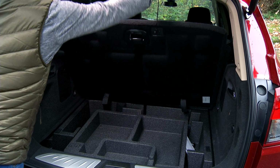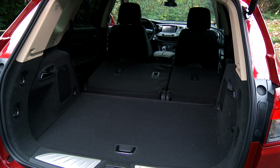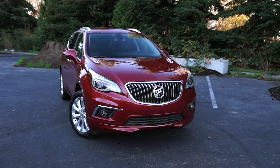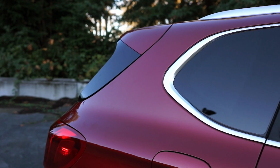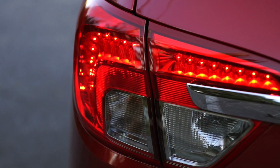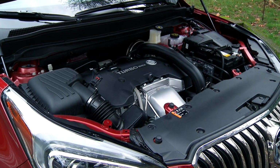Buick has held focus groups in the U.S. and claims that, unlike politicians, unions, and auto journalists, buyers don't care much about where it's built. Envision targets Acura RDX and Lincoln MKC. Base models run with a normally aspirated four-cylinder, but wouldn't you really rather drive a turbo?